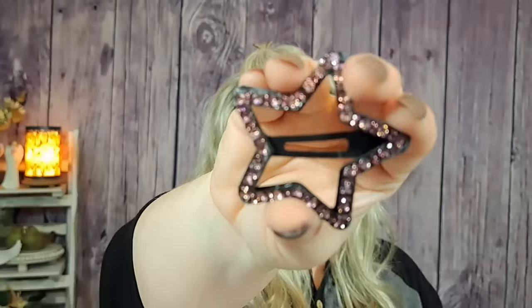Okay, then I found these hair clips. They were 79 cents for two, and they're stars. They're little stars, and OMG, are these not the cutest thing ever? Look at that. I love these. How stinking cute. How cute would these be in your hair, like a little.